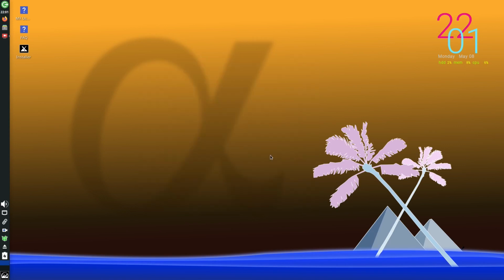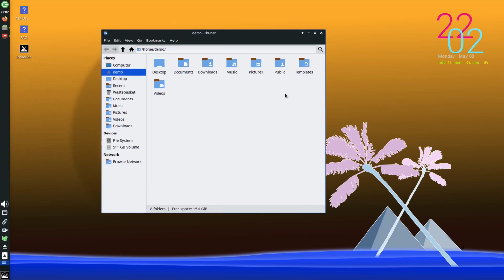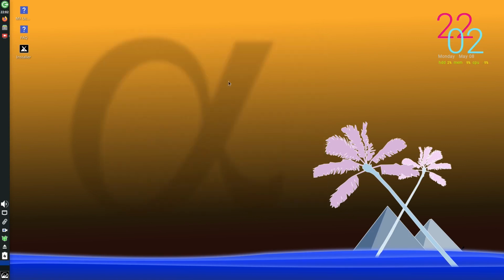Okay, let's have a look, see what you actually get. So on your panel, there's your logout, which gives you all the options for logging out, restarting, changing the user, etc. Shortcut to your Firefox web browser, shortcut to your Thunar file manager. Boom, boom, boom. There it all is. Nice as nice. Oh, and yeah, about. So it's Thunar 4.18.